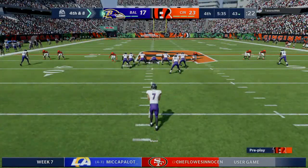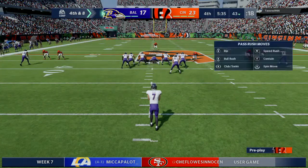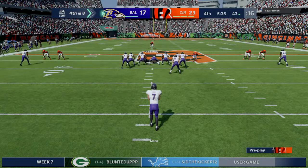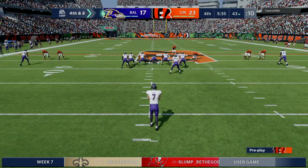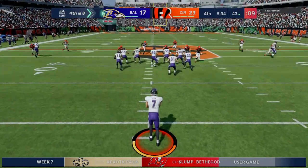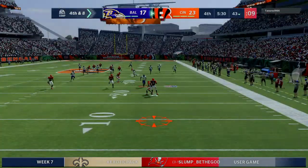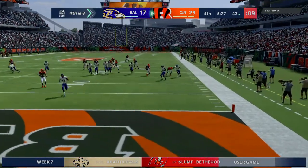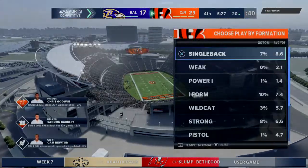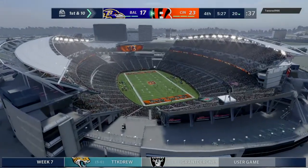The Ravens send their punter out now as he'll kick it away for the second time. Yeah, he was looking for the checkup bounce, didn't get it. That scoots all the way into the end zone now for a touchback.